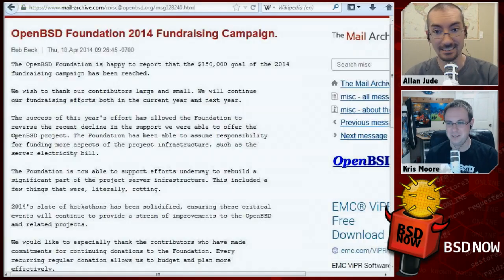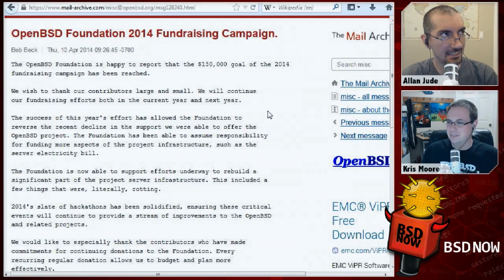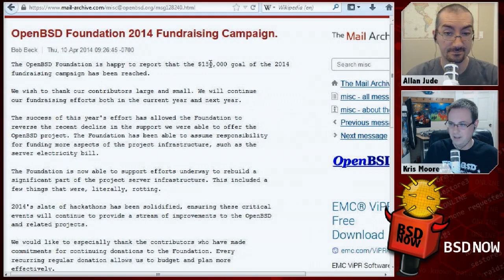Cool. Speaking of that, next up, we want to update you guys on some of the foundation goals and updates. There are a couple of foundations out there. First up, the OpenBSD Foundation has reached their 2014 goal of $100,000. $150,000. Wow. Oh, 150. Yep. Okay, update that in the notes here. That was 100. That's really cool though. I think in 2013 they only raised like 30,000 or something, so 150,000 is a big change for them. Yeah, definitely.